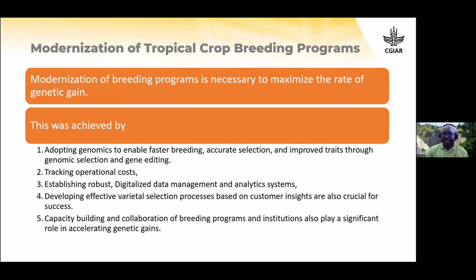What can be done to maximize genetic gain in these crops to ensure that we perform above 1.5%? We need to achieve certain strategies. For example, adopting genomics can enable faster breeding, accurate selection, and improve the traits. Gene editing is also some of the strategies that we've put in place. We've seen that coming through in cassava, and we achieved less in cowpea where we have not employed this strategy.